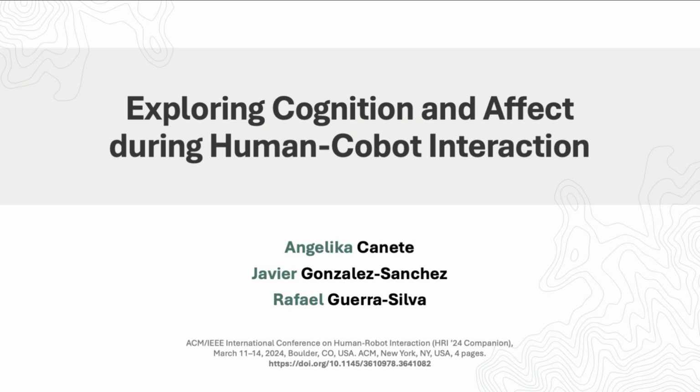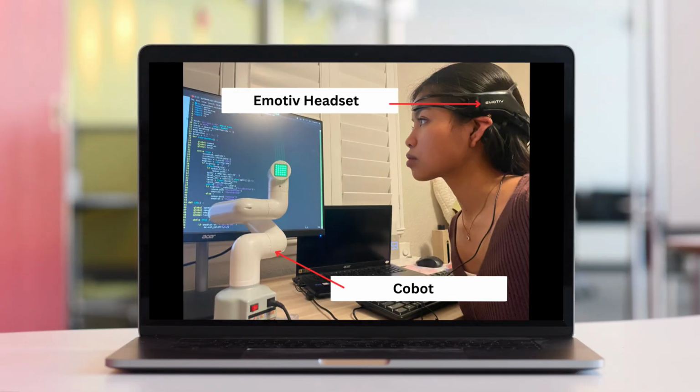Hello! This video summarizes our work in exploring cognition and affect during human-cobot interaction. In this research, we aim to program a collaborative robot that completes repetitive and simple tasks, allowing the human operator to participate in tasks that are more skill-intensive, while also having knowledge of the user's emotional data in order to form adaptive behaviors to their current affective state.